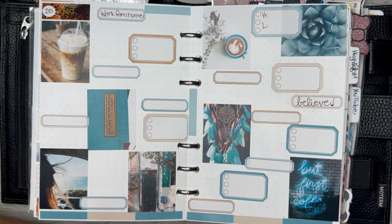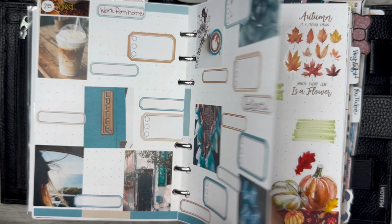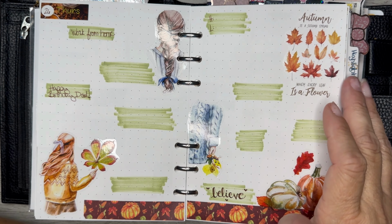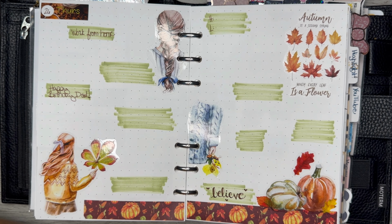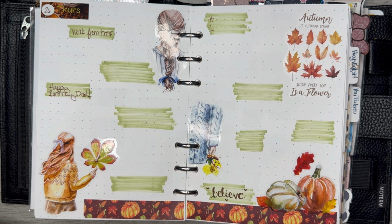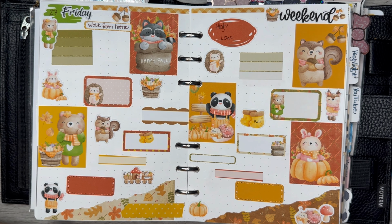And here is Wednesday. Again, the colors are fun. I really like that. And I was able to use all of my stickers from that. And Thursday, I got to use the washi tape, which is now put away and it doesn't smell so bad anymore. But, oh, I think this is really cute. And this would be my dad's birthday. So that was really nice. I like it a lot. It's really pretty.